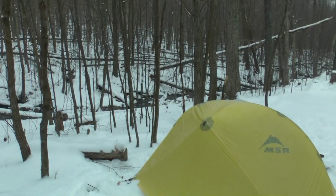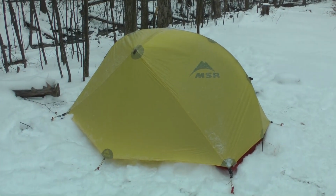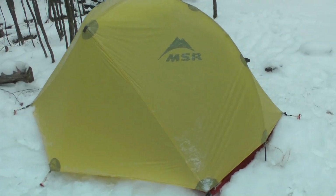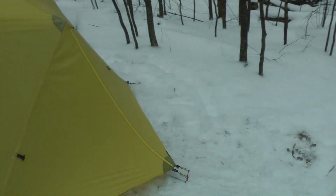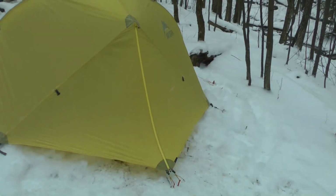There we go. Got the tent squared away a little better since I was lazy last night. Got the vestibules out so it has a little more room, and staked it down a little better.